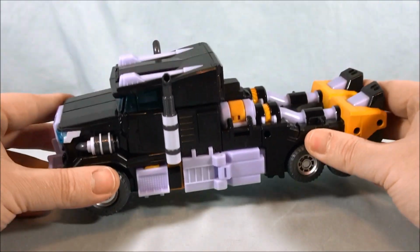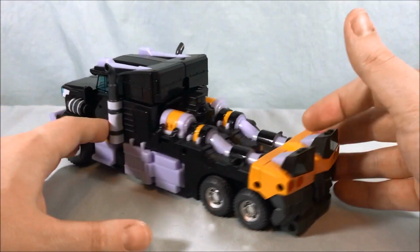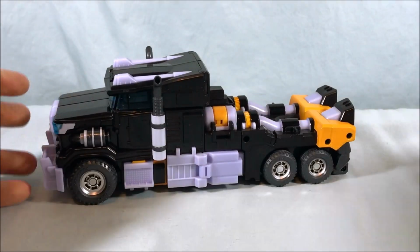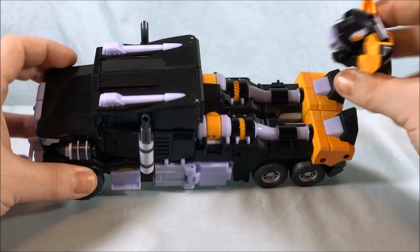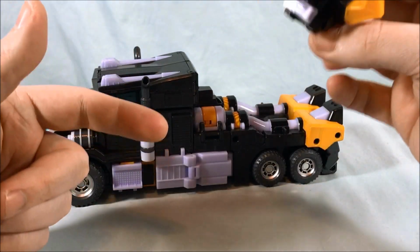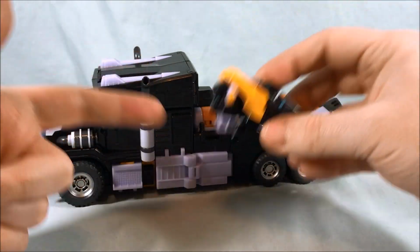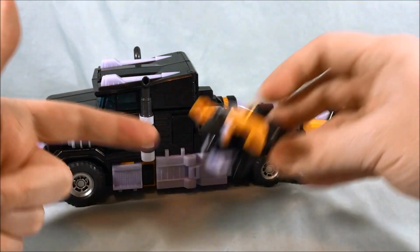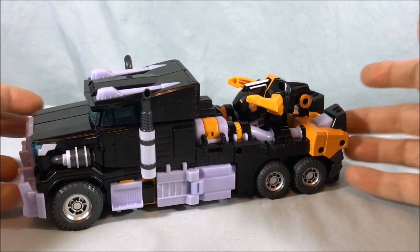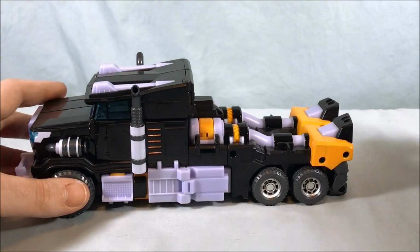I think it's a simple transformation, but it works, and I think both the robot mode and the vehicle mode that you're left with are fantastic. So it's simple, but they really did a great job. There's not anywhere to really peg this in, because again, the way the show works, the toe keys are kind of used to launch the robots. They're not like headmasters or anything like that, but you could just sit it back here if you wanted to. Obviously, there's space to just sit back there.